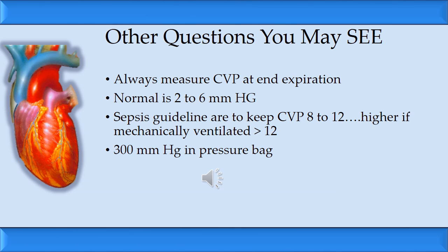How much pressure goes in the pressure bag is 300. I know a lot of people say, well, I just pump it up till it's green. Well, green equals 300.